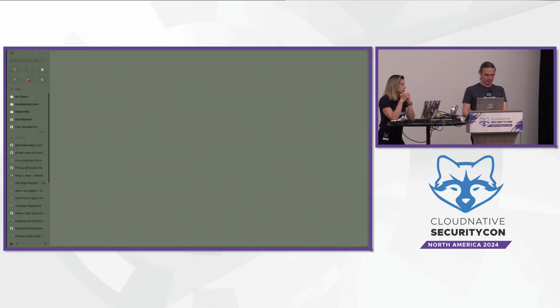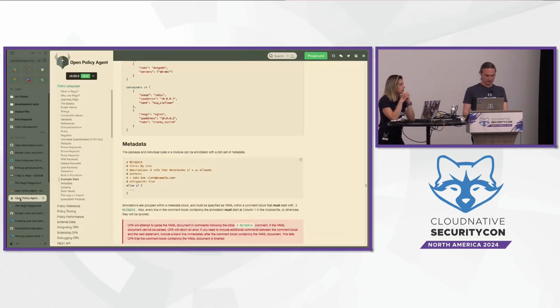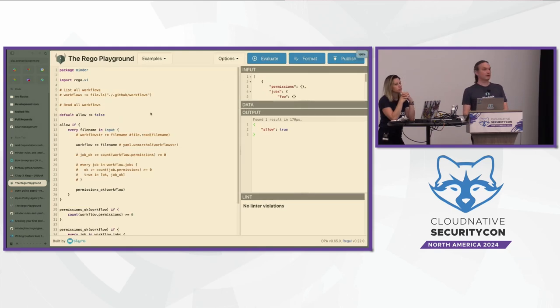So what I did was, here we go. You can see here that I actually took the original thing and then commented out reading the files and instead just gave it a flat data structure.